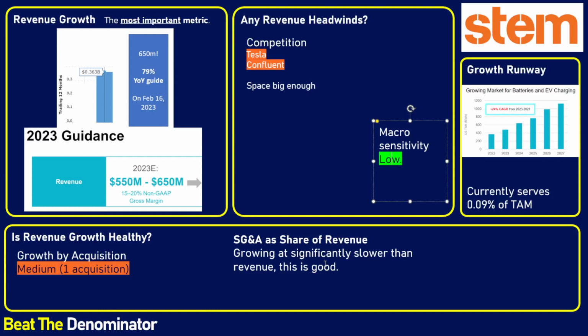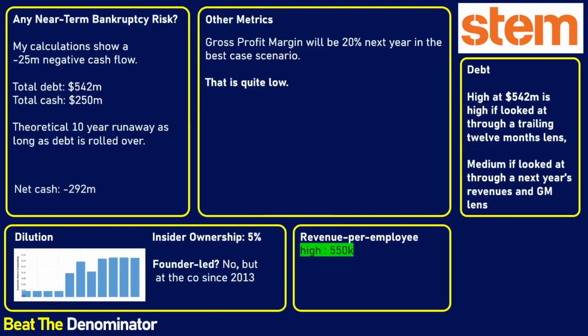The SG&A as a share of revenue, I like to see that trending down, and it is trending down compared to revenue. So that is good, right? They're working towards actual profitability, even though that's really not something I look at too much. They're working toward at least a positive free cash flow by reducing SG&A. So that is good, and I like to see that. It's still growing, but it's growing at a slower pace than revenue, which is what you want to see.